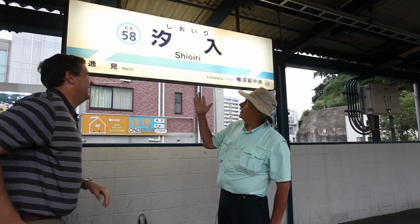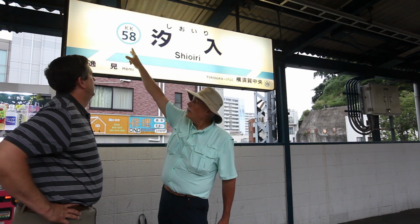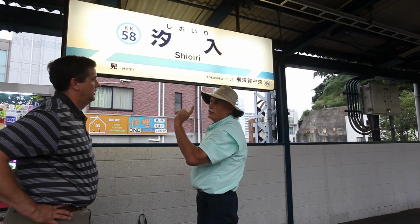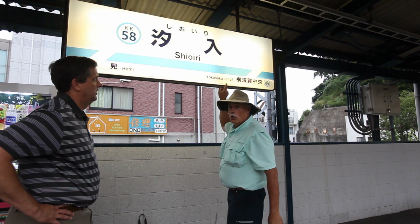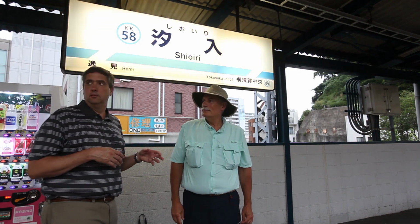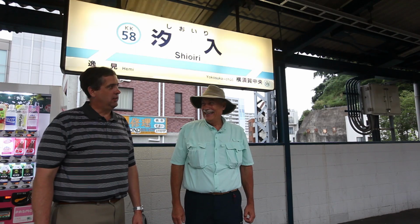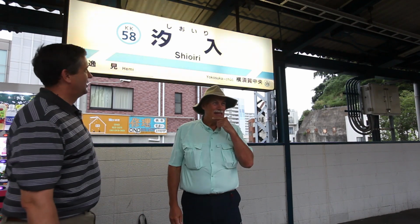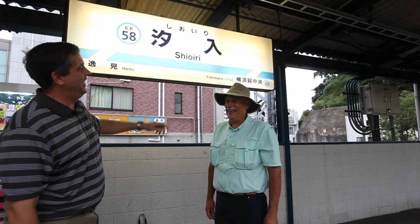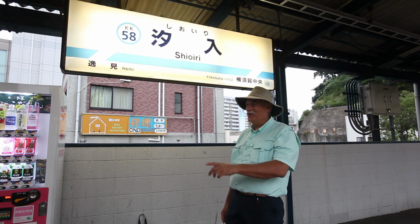So what do we have here? Each station has these types of signs on it. This tells you what station you're at, and it has the number on it. This is station number 58, Shiori. Down below, you'll see Hemi is the one they just came from, Yokosuka Chuo is the one you're going to, and the next station is number 59. So when you're on the train, you can easily look outside. An express train just went whizzing by us. When you're on the train, whizzing by at 50 miles an hour, you can look out and see what platform you just passed. And you may say, oh, I've got to get off on the next one and come back 1 or 2. And trust me, it will happen.